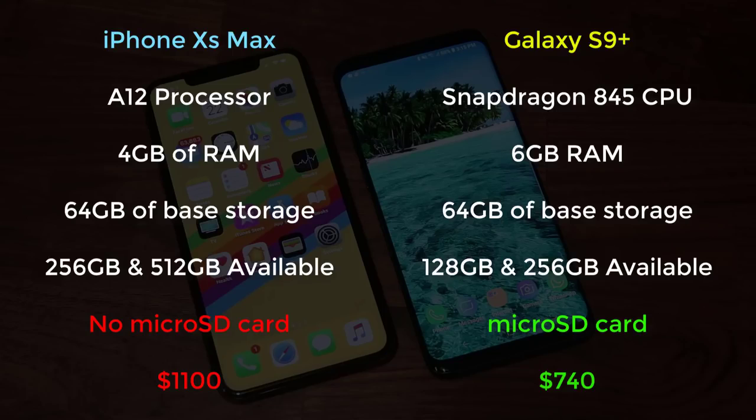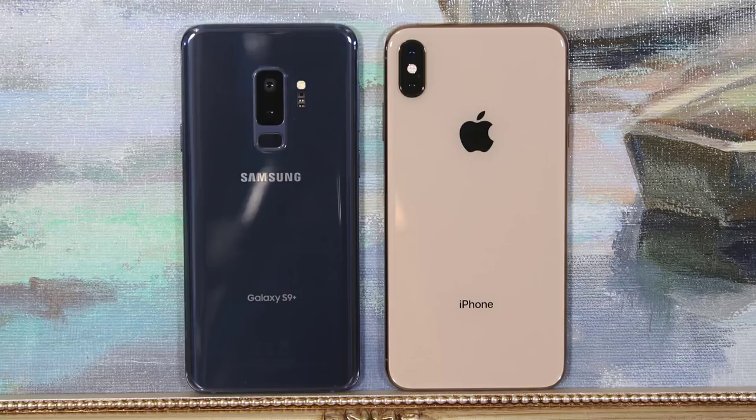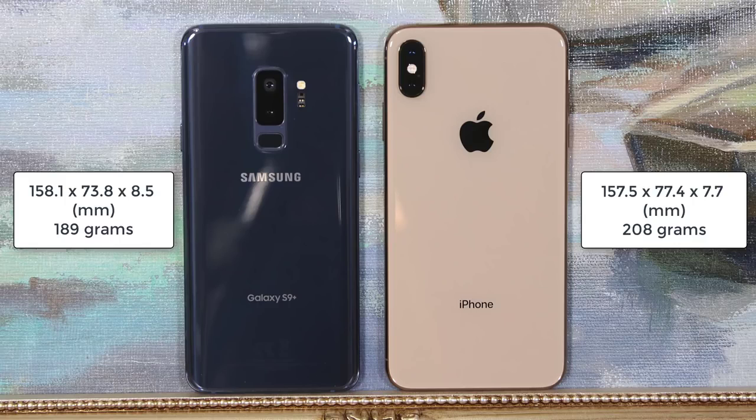Let's talk about the dimensions. So the iPhone Max measures 157.5 millimeters in height, 77.4 millimeters wide, and 7.7 millimeters thick. It weighs 208 grams. The Galaxy S9 Plus measures 158.1 millimeters in height, 78.3 millimeters wide, and 8.5 millimeters thick. It weighs 189 grams. Both smartphones have similar dimensions overall, but in this day and age, dimensions and weight don't seem to have much of an influence on buying decisions.